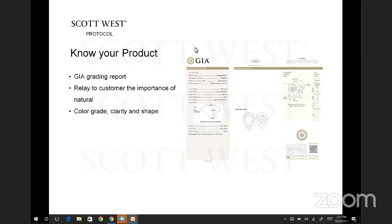In terms of shape, this one actually happens to be pear brilliant, but most fancy colors are going to be modified. So you'll see, after the shape, after pear, it'll say pear modified brilliant in most cases, or in any shape, it'll most likely say modified brilliant.